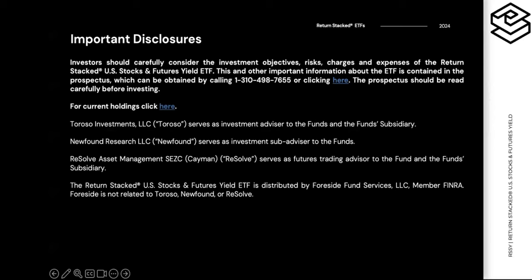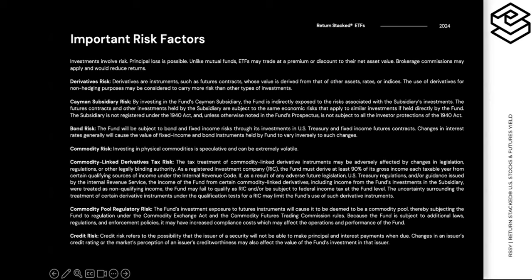If you haven't heard of the Return Stacked suite of ETFs before, ultimately what this suite aims to do is unlock the benefits of diversification by allowing you to introduce alternative investment strategies and exposures into your portfolio without having to sacrifice core stock and bond exposure. Each ETF in the suite follows the same simple formula. For every $1 invested, we provide $1 of either core stock or bond exposure, plus $1 of exposure to an alternative asset class or investment strategy.